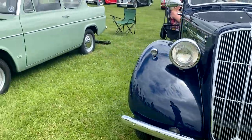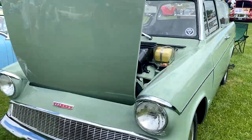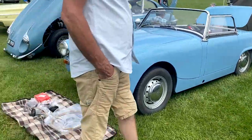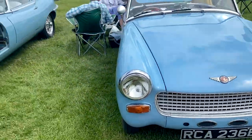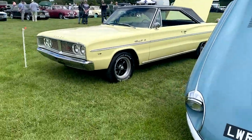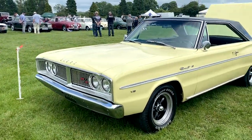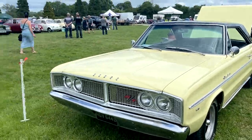Morris Minor, very nice. Anglia, quite a lot of Anglias about. Oh, it's an Austin Healey Sprite. I thought it was a cheap widget for a minute, but never mind. I can imagine the owners getting quite annoyed at people saying, oh, is it an MG Midget? No, it's an Austin Healey Sprite.